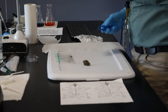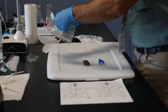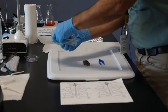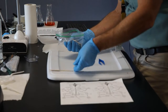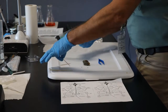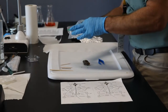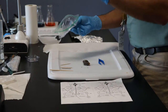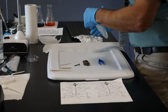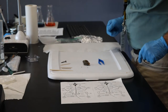Dave, show us the tools we've supplied for them. Tweezers. Remove the foil and you will see an unknown blob with toothpicks. And a nail. Some of you will have two big nails. Some will have a little nail and a screw. They're just sharp things that allow you to pull the pellet apart.